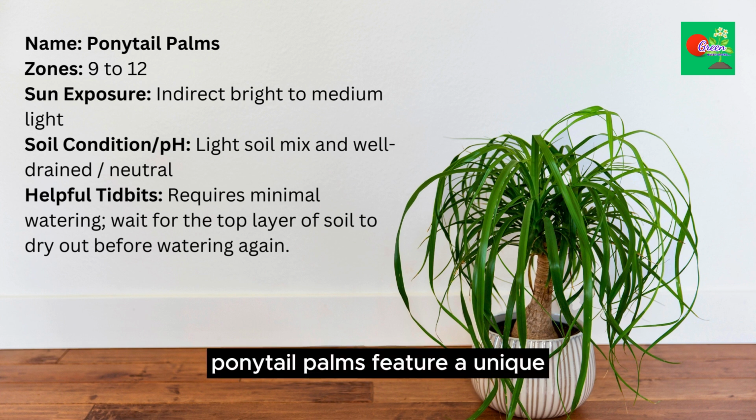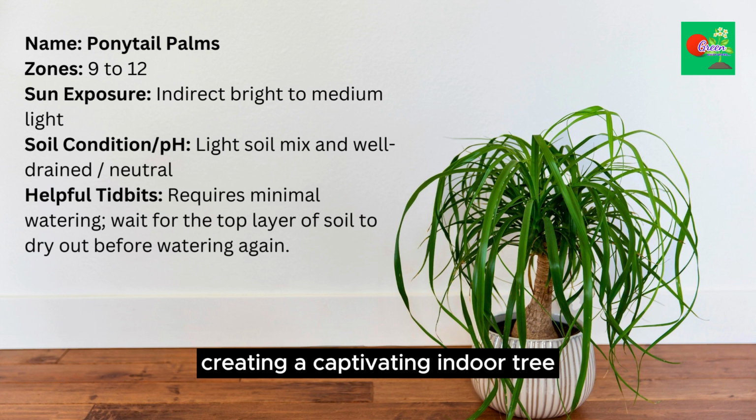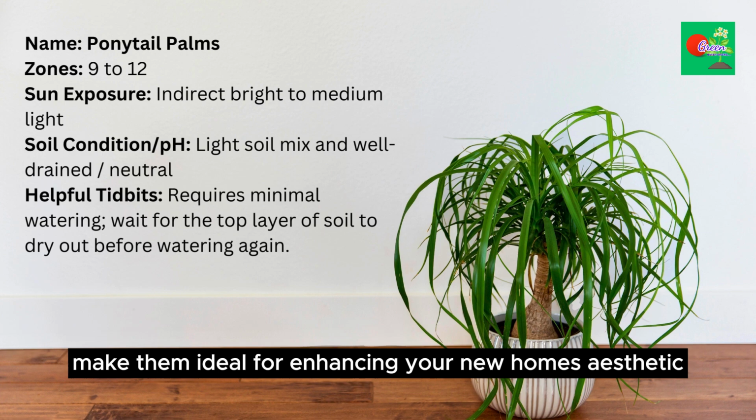Ponytail palms feature a unique bulbous trunk and cascade of slender leaves, creating a captivating indoor tree. Their low-maintenance nature and striking appearance make them ideal for enhancing your new home's aesthetic.